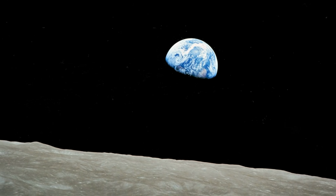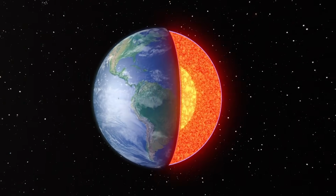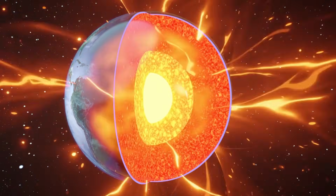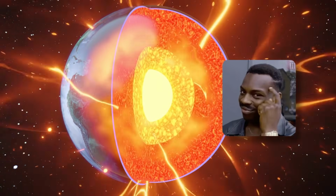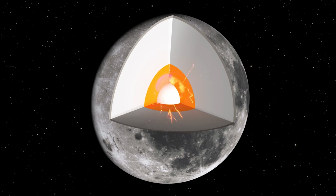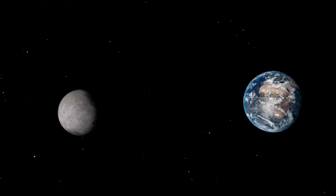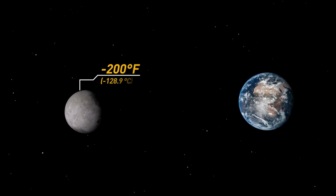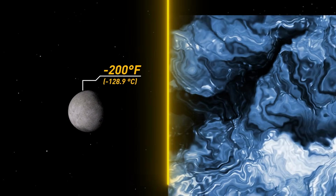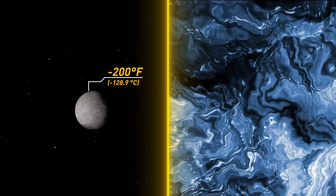Those are some million-dollar questions. The moon's core generates heat just like ours. But it's not as easy as saying, oh, the core's heat probably keeps it warm and molten. Well, first, the moon's core is much smaller and less active than Earth's, meaning it produces significantly less heat. Plus, the moon is much cooler than Earth in general. With temperatures dropping to minus 200 degrees Fahrenheit on the surface, how could this inner layer still stay in this flowing state? That's still a mystery.